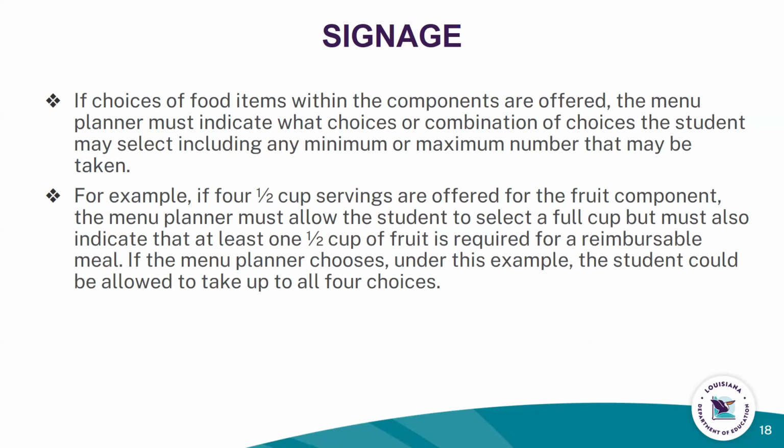Again, if choices of food items within the components are offered, the menu planner must indicate what choices or combination of choices the students may select, including any minimum or maximum number that may be taken. For example, if 4 half a cup servings are offered for the fruit component, the menu planner must allow the students to select a full cup, but must also indicate that at least a half cup of fruit is required for a reimbursable meal. If the planner chooses under this example, the student could be allowed to take up to all 4 choices.